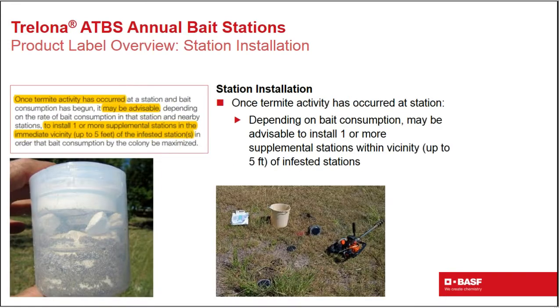Okay, so another really nice call on the label, and I've done this for many years, right? If I get a hit or I have an area of the structure where there's just a lot of termite activity and I want to maximize the potential of getting that bait load into the colony or colonies much faster so I can get even quicker control, we might add a few stations. So we can put what we call supplemental stations around an area. Maybe I'll have 2 or 3 stations there to maximize the potential of getting that bait in much faster.